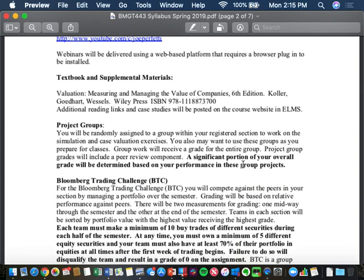For textbooks, there's one book you need. It's the 6th edition, the valuation book. Don't buy a non-6th edition because they were completely changed in the 6th edition. That's the version that you need. That's the ISBN number if you want to get it off of Amazon, and the bookstore has it. And I actually heard the library has a bunch of copies which you can rent out for free for the semester, first come, first serve. So essentially, you will need that book.